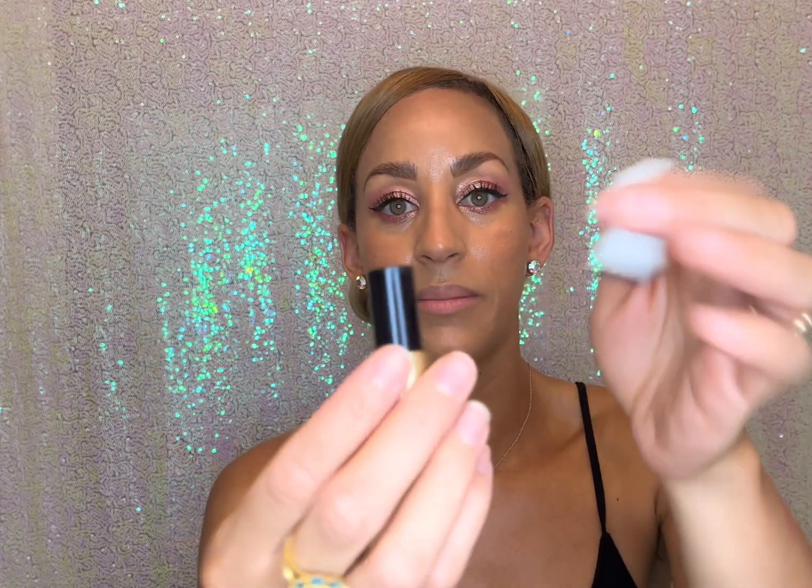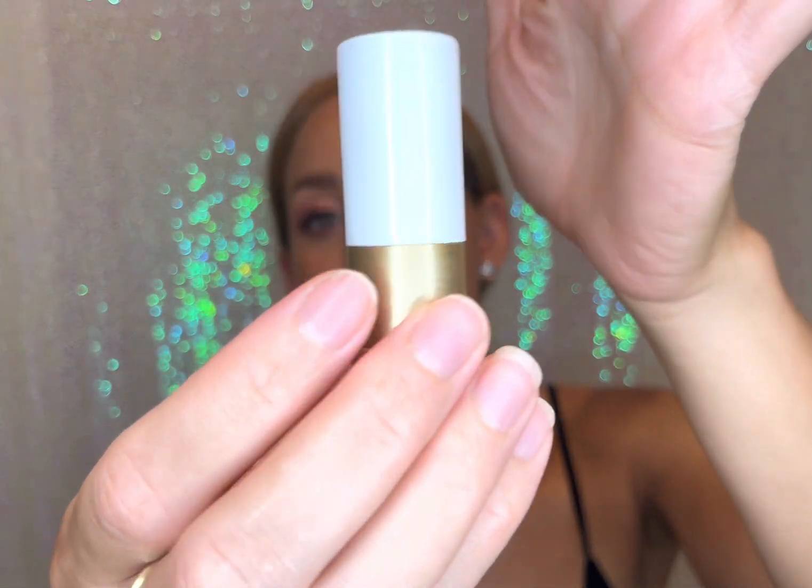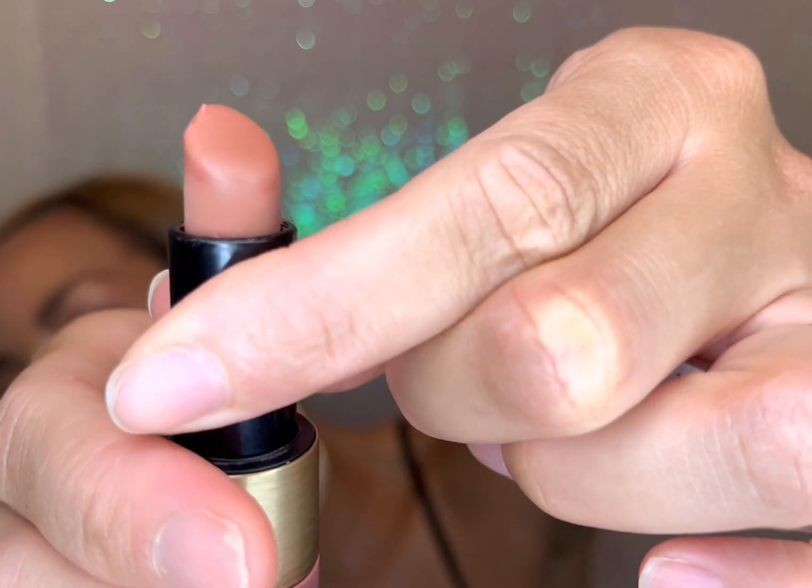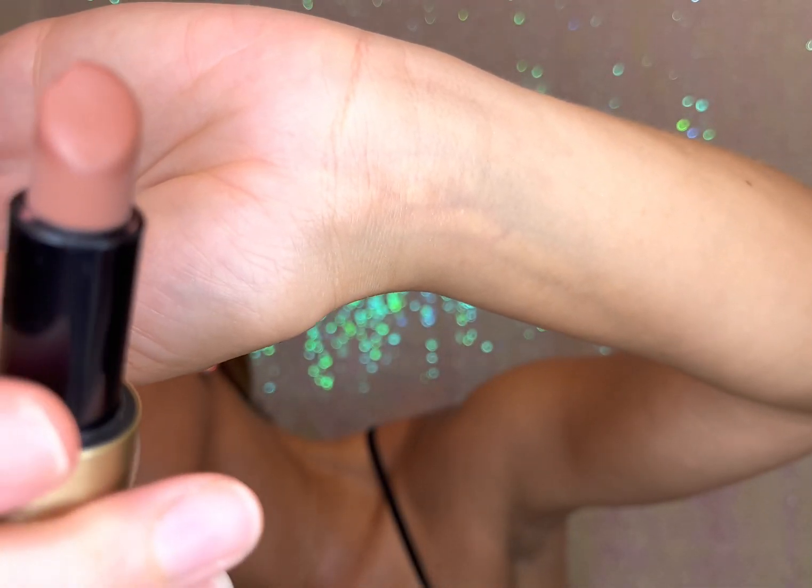The first one is the one and only Hermes item that I do own, and that is in the Rose Tan, and this is a balm. It comes in this beautiful magnetic clip packaging. It is the prettiest pinky brown neutral color. And then on my lips. So it is just a your-lips-but-better color.